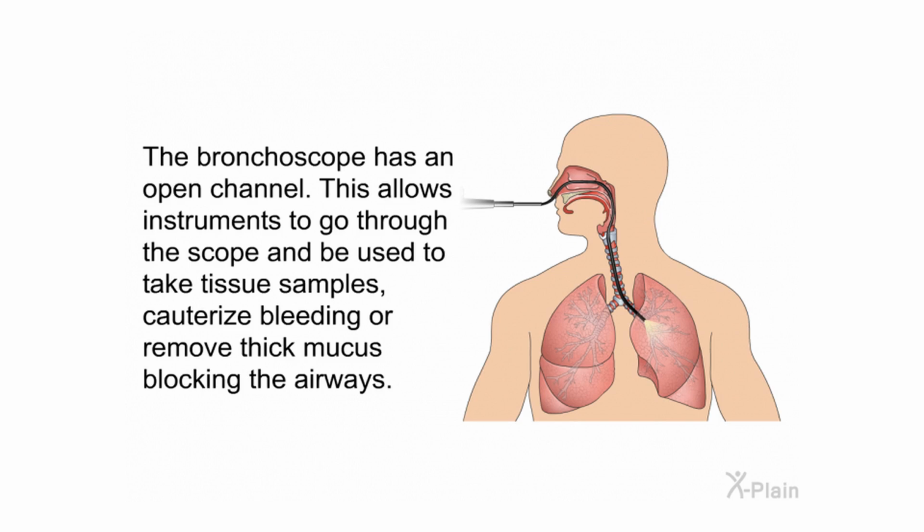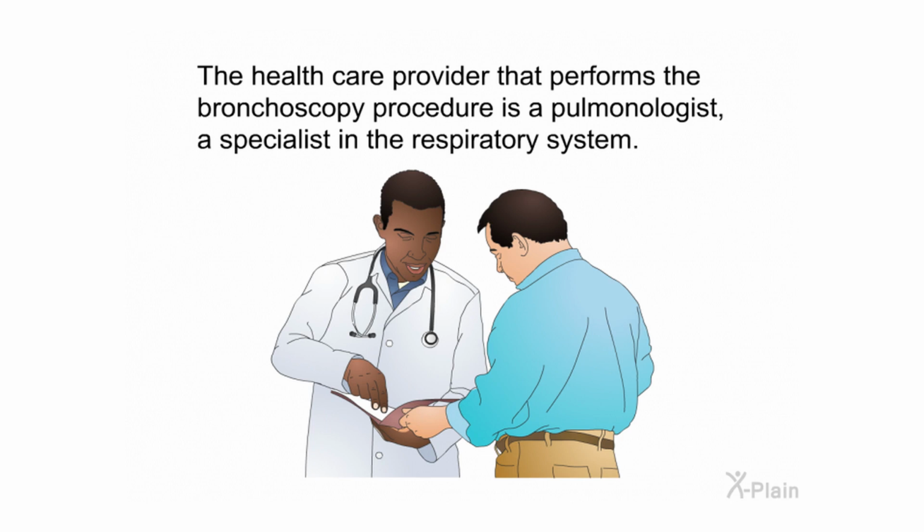The bronchoscope has an open channel. This allows instruments to go through the scope and be used to take tissue samples, cauterize bleeding, or remove thick mucus blocking the airways. The healthcare provider that performs the bronchoscopy procedure is a pulmonologist, a specialist in the respiratory system.